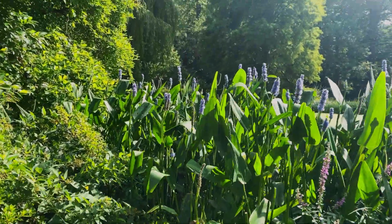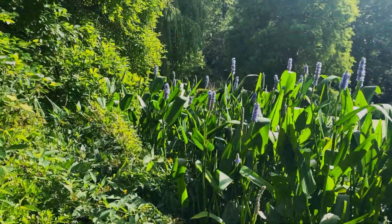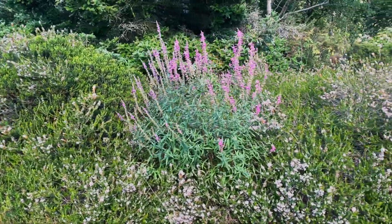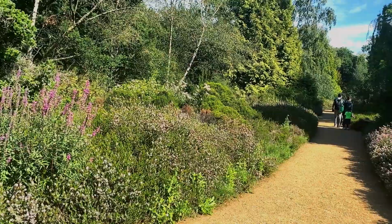So as you can see, we have a bunch of flowers in front of us. I generally have no idea what these are, but if you do, comment down below. So we've got some more flowers over here. Again, still don't know what any of these flowers are.